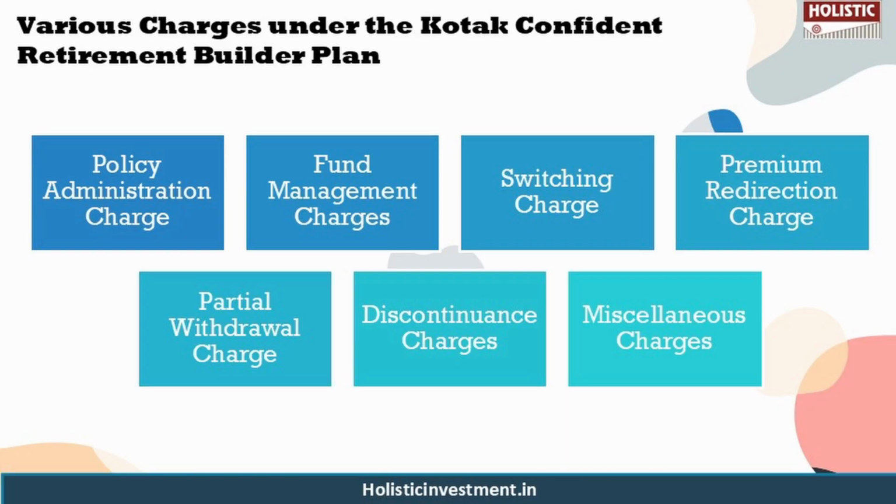But still, some of these charges that are present under this policy continue throughout the policy term, which will be an extra overhead cost to the investor. So these charges will significantly reduce your returns in the long term.